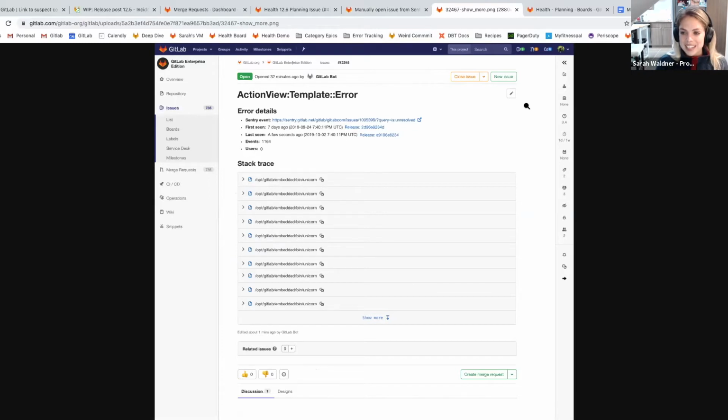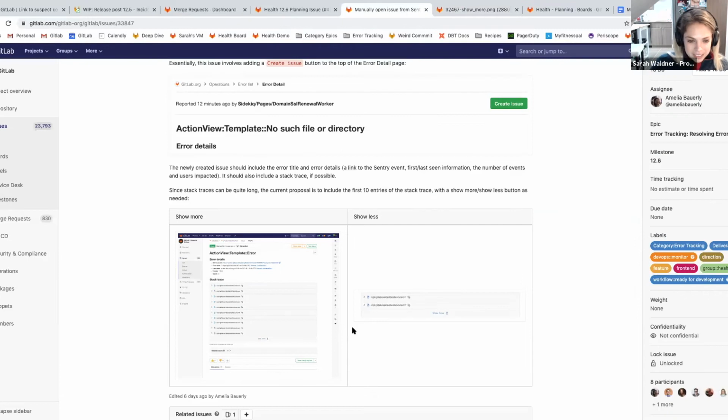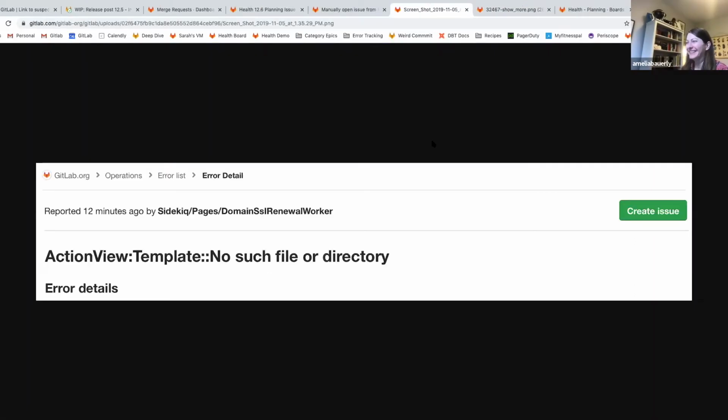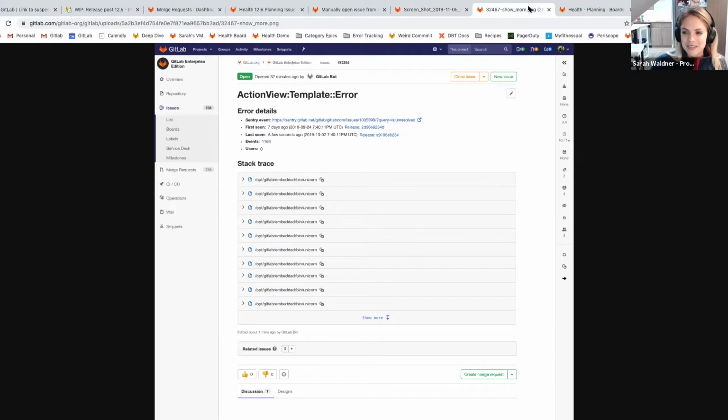Amelia, did I miss anything on that? It's just going to look the same as the error detail page, just in issue form. I think this is the new issue that you will create. The button that we're adding is on one of the other PNGs. Oh yes, that was confusing. Yes, sorry, that was my bad. So this is where you create it, and then it'll look like an issue.